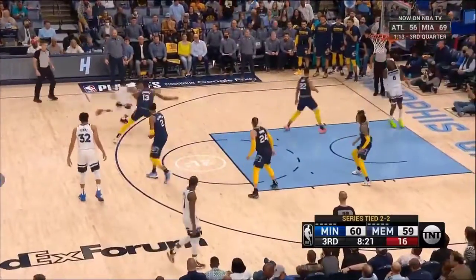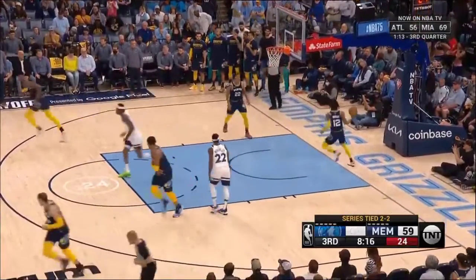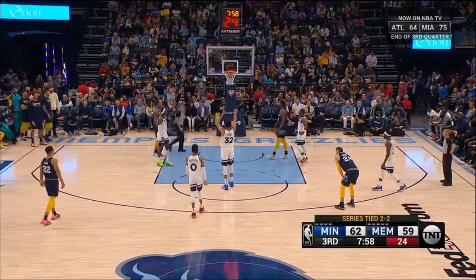Russell gets that first wave of defense. Likes his matchup with Jackson. Off balance. He goes to the bank. D'Angelo. It has been reversed, and Towns will stay in the game and shoot these free throws.